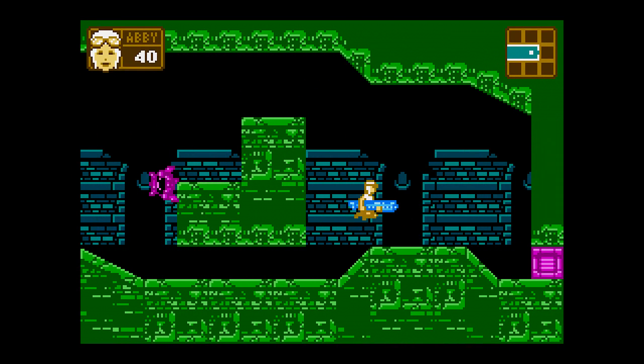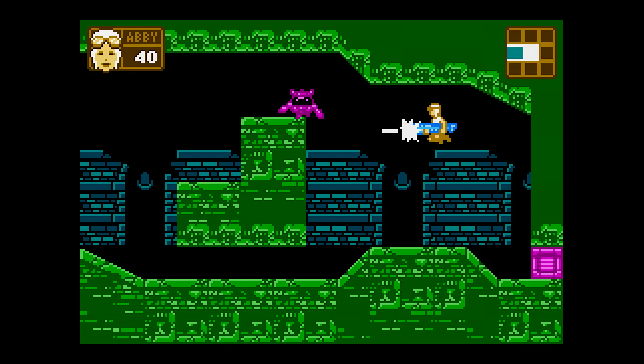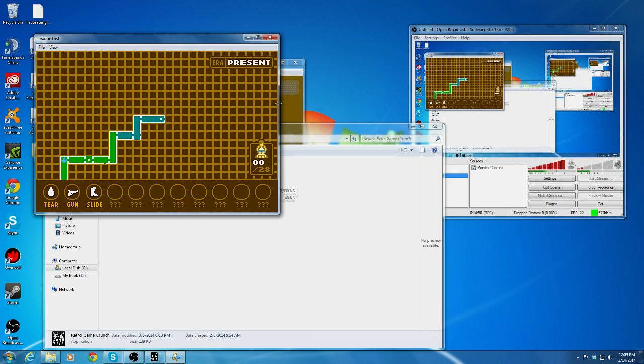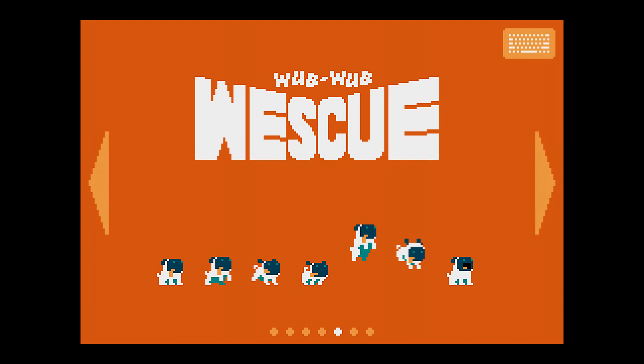Alright, so let's dodge some of these mobs, and there's another pink chest. I'm not really sure how to get past this. I think I still need to find another ability that I just don't have yet. So there you go, Time Paradox. We'll get out of this one and showcase another game in this series. Paradox Lost. Sorry, I've been calling it the wrong name the whole time.